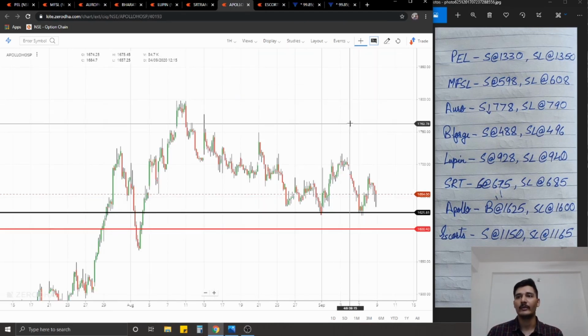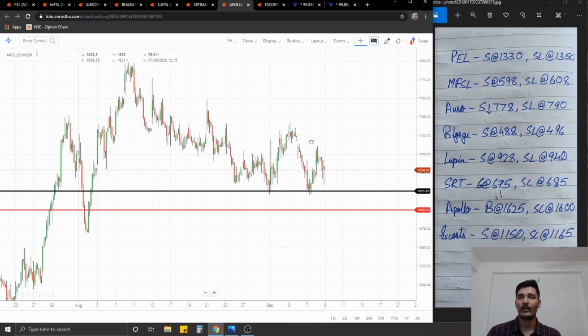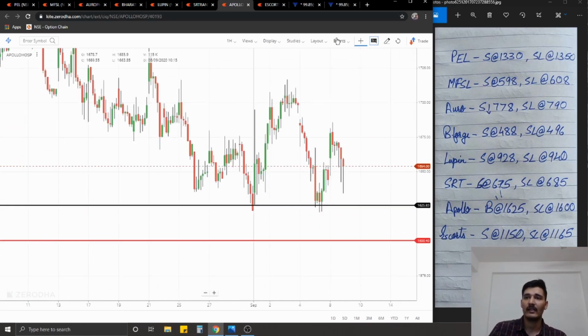Moving on to the next one, Apollo Hospital. This is going to be the odd one out. We are going to go for a long position here at 1625. It is a strong demand zone, and even if you look at today's candlesticks, they might be almost open equal to high, but the lower wicks are really long, signifying that every time the price is dipping, the demand is kicking into action.